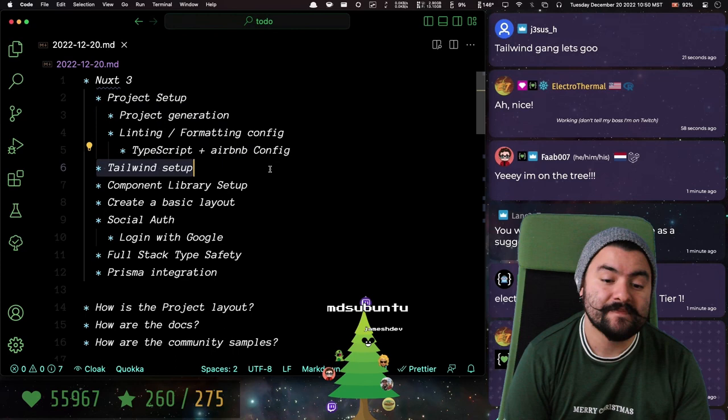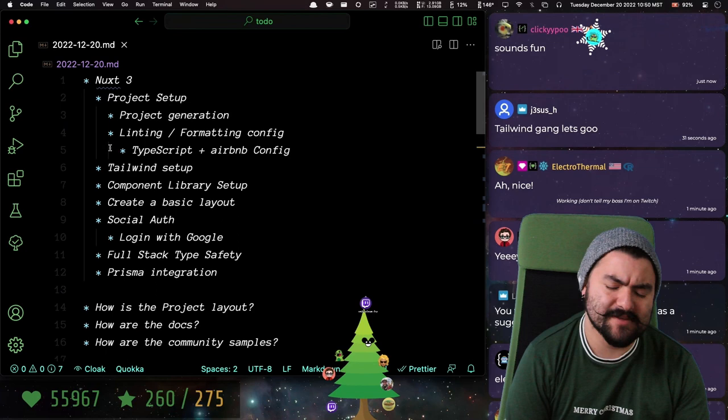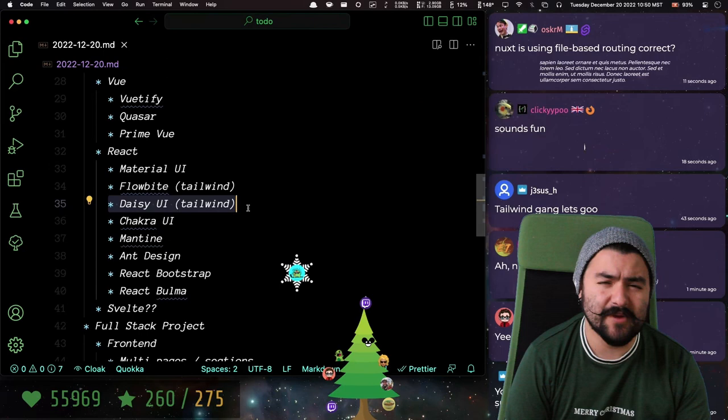A lot of these frameworks have just a single command that you can run to add Tailwind. Like with SvelteKit, there's Svelte add, and we could easily add Tailwind. I think there's something similar for Nuxt. We want to get a component library up and going. I think today we're actually going to try out Daisy UI. I don't know if their documentation got updated, but Daisy UI looks different than the last time I looked at their docs, but I think we're going to try out Daisy UI.